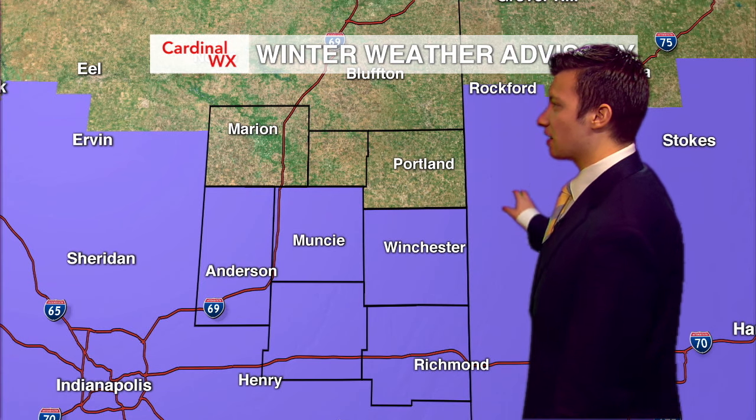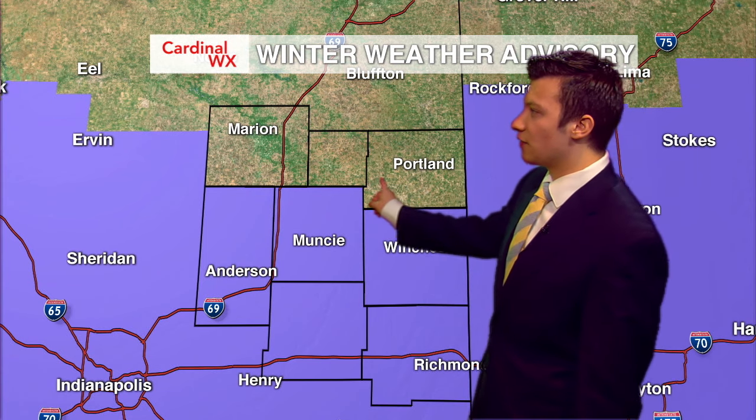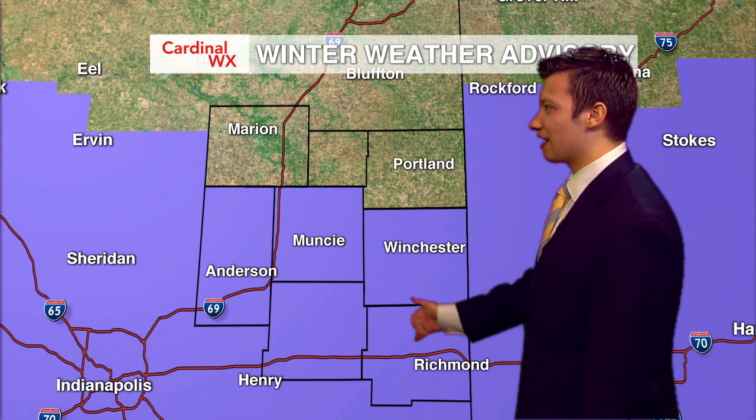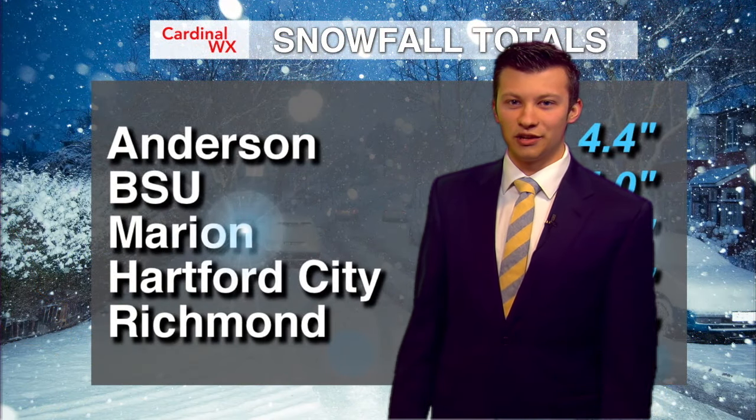We do have a winter weather advisory in effect. It's been dropped for our northern counties, but still in place for Delaware County and areas southward. So we're continuing to watch that. And again, the snow is pretty much done, but the travel difficulties are going to continue through the morning.